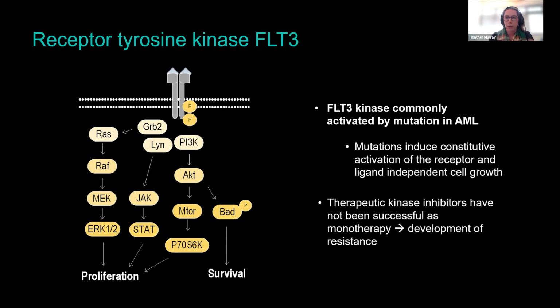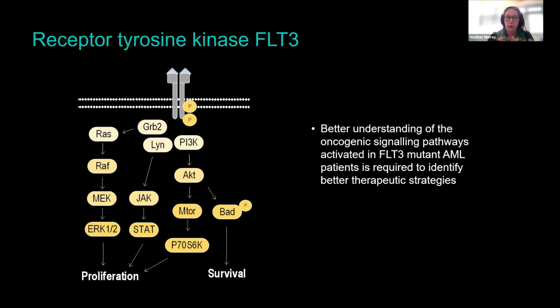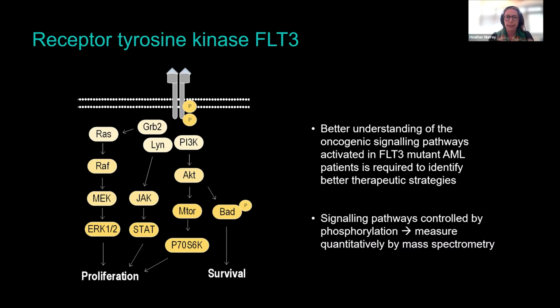Unfortunately, attempts to therapeutically inhibit FLT3 haven't proven successful as monotherapy in AML due to the development of drug resistance and disease relapse. So we reasoned that a better understanding of the oncogenic signaling pathways activated by mutant FLT3 is required to identify better therapeutic strategies. And as these signaling pathways are controlled by phosphorylation, a good way to look into this is to use mass spectrometry.